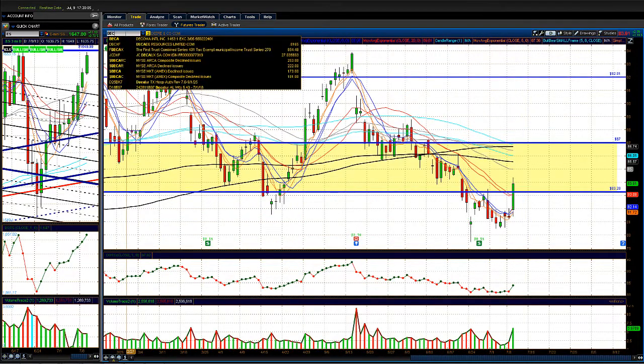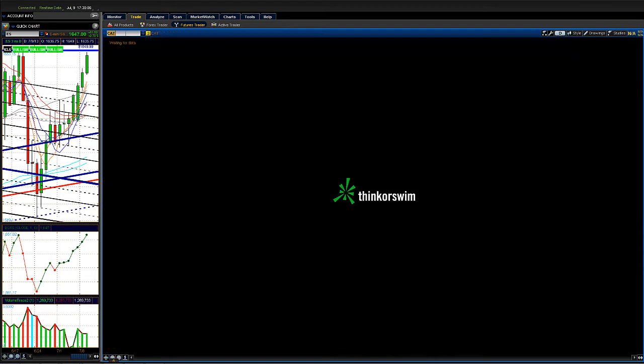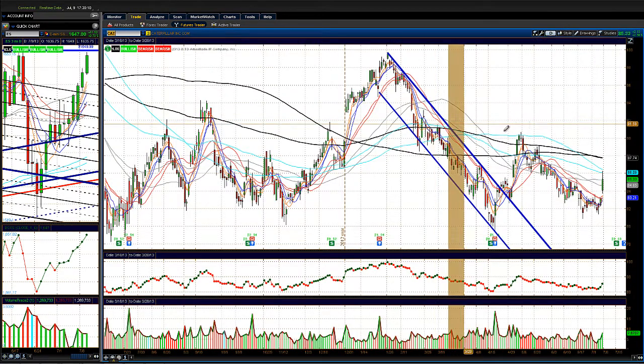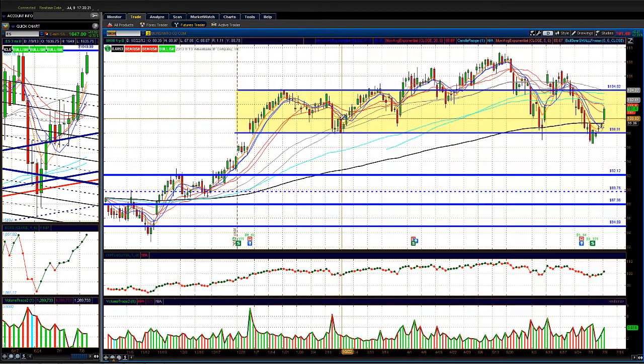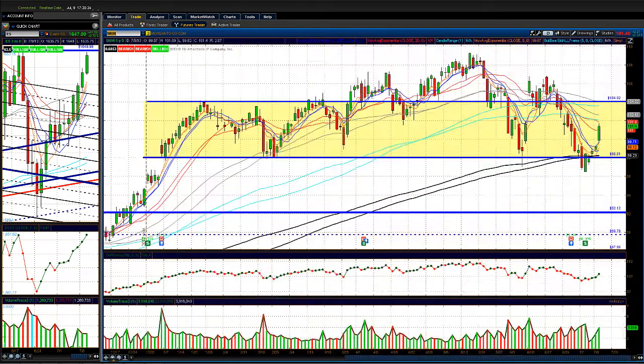Caterpillar. Caterpillar had some action today as well. You see CAT. This one had a nice little bounce up. It's going to have some trouble trying to break over these moving averages, but again, some nice action in the names today. One sector that we've been tracking that's picking up some momentum as well are the agriculture stocks here that are trying to get back above some key levels.